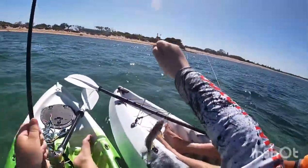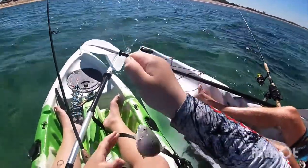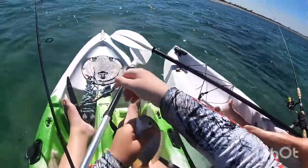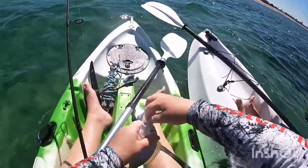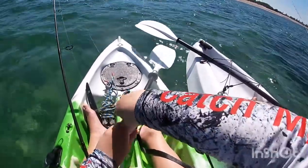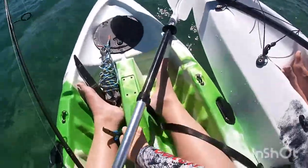What size are they going to be? 25. It's a bit small. Looks like less than 20. 180 or something. 200 maybe. Oh, he's barely hooked. Hooked in the tongue. Another tarwon.